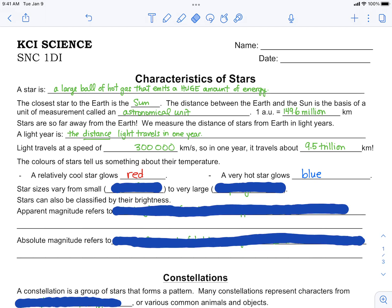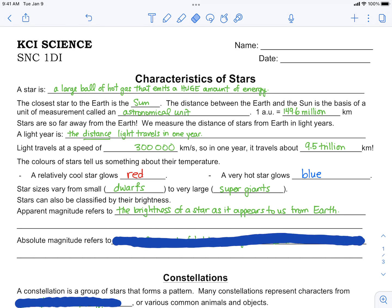Stars can range in size from very small, called dwarf stars, to very large, called supergiants. We can also classify stars by their brightness. So there's temperature, there's size, and then there's brightness. The apparent magnitude of a star refers to the brightness of the star as it appears to us from Earth. We know there's a couple of stars up in the night sky that are really, really bright, and we would measure that as an apparent magnitude.